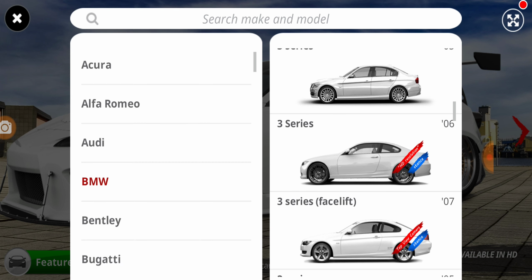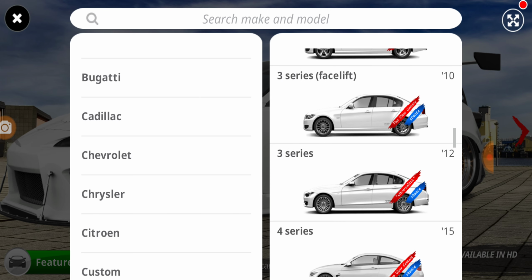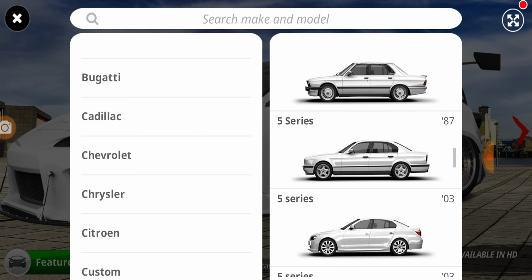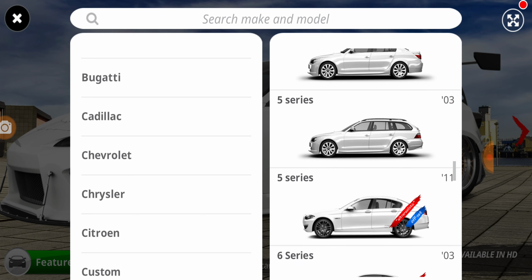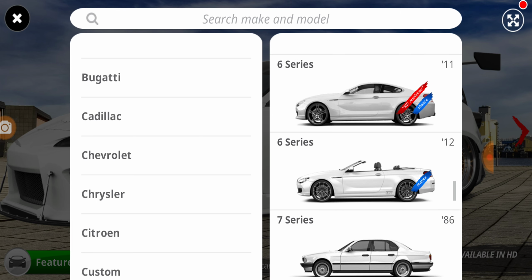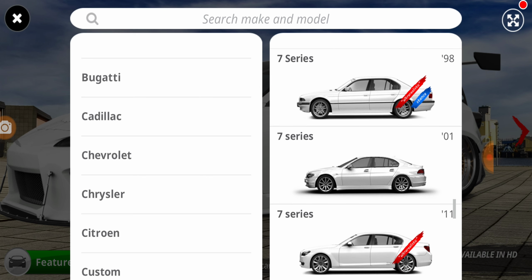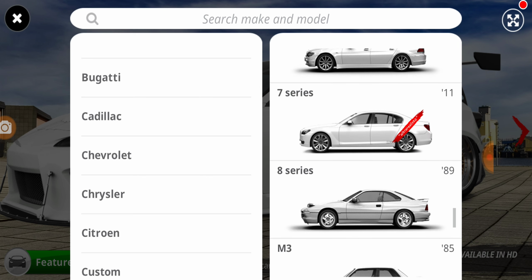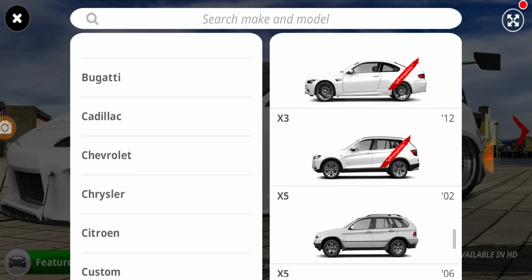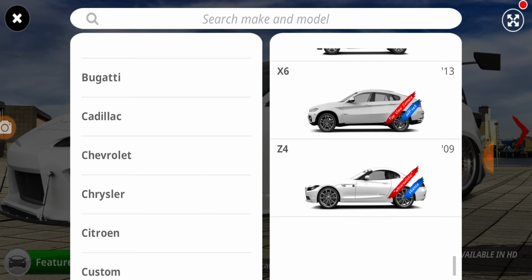a Mercedes or whatever, but where's the 7 Series? How y'all gonna have all of these nice looking cars, but y'all ain't got no 7 Series? Got you. Oh, here's the 7 Series. Oh, of course, 7 Series. An M3 doesn't look bad. M3, X3, X5, X6, and Z4.